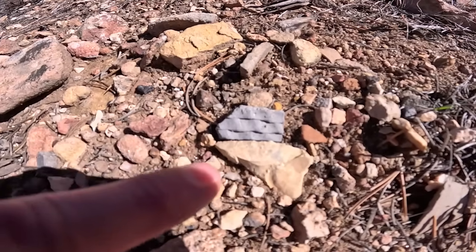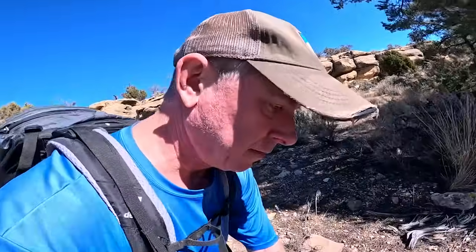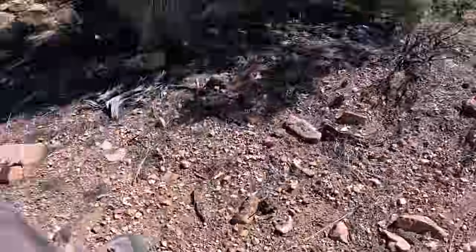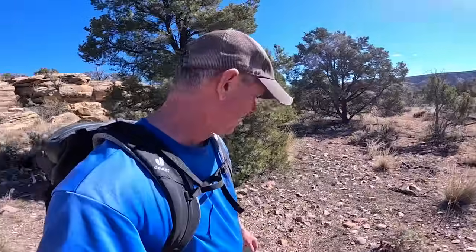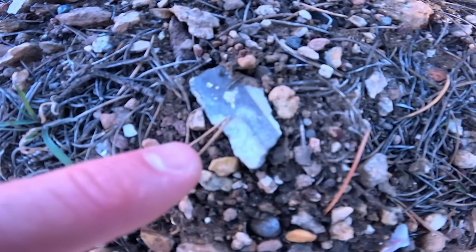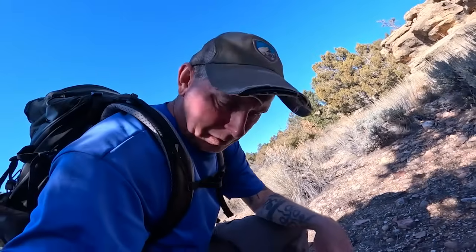It's corrugated, if I'm correct. I think a lot of times, oh wow, look at that. There's some flaked obsidian. Oh yeah, this is a really bumping spot for a minute. Oh yeah, look at that. There's painted pottery right there. Man, there's pottery everywhere around here. Ooh. What does that tell you? I wonder if they were making pottery here.